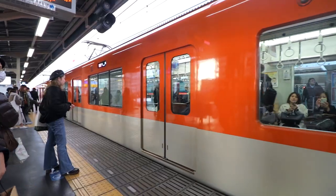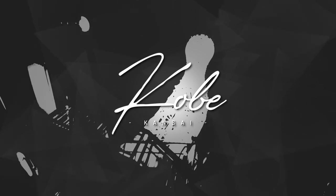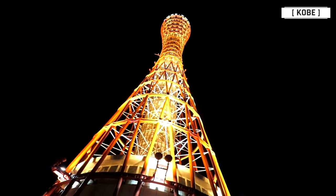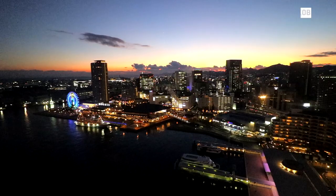Before the day ended, I made a last stop at the city of Kobe. It is definitely well known for its delicious local brand of Wagyu or Japanese beef, but there are also other things that you can do, like visiting Arima Onsen or, for this particular case, watching the sunset from the Kobe Port Tower.